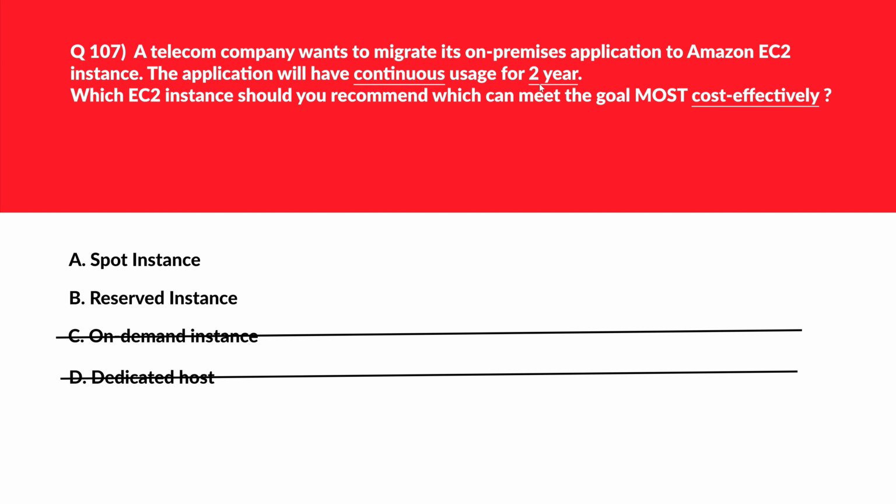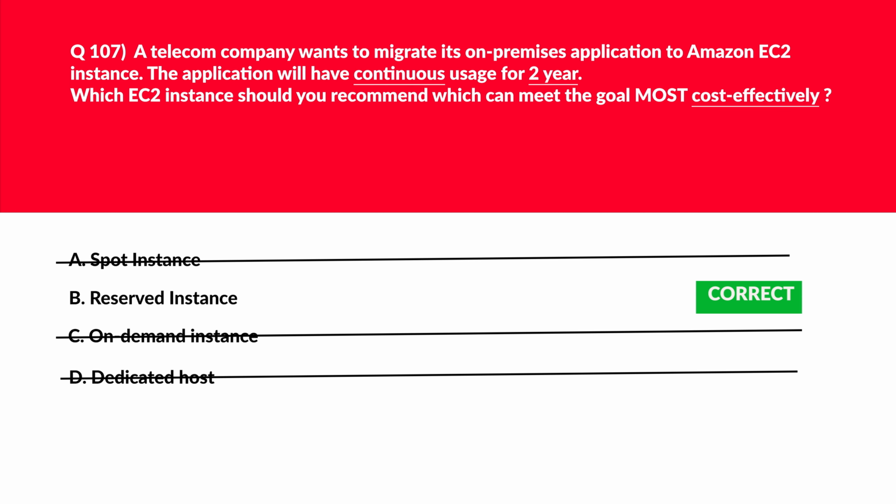For scenarios like migration in the question, this spot instance won't meet the requirement of the question, because during migration scenarios we don't want any kind of interruption during the migration activity, otherwise the entire progress will be lost and we need to start the migration process from the beginning, which we definitely don't want, right? We don't want our hard work to go in losing our time, right? So A is out. We are left out of the reserve instance, and it is the correct answer.